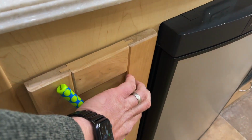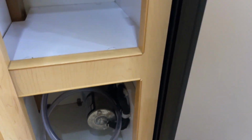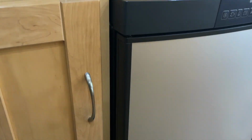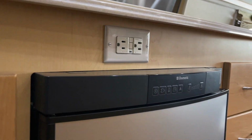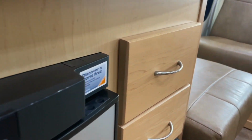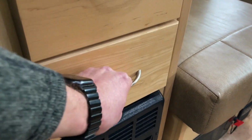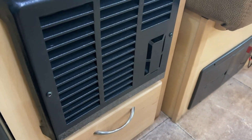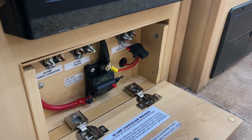Coming down below the kitchen area here, we have some storage as well as your water pump. That tube there's a winterization kit to make it easier to winterize this RV when that time comes. Got a 110 outlet here. We've got 2 drawers here, so these pull open. Got your propane furnace here. We've got a compartment here with some electrical connections.